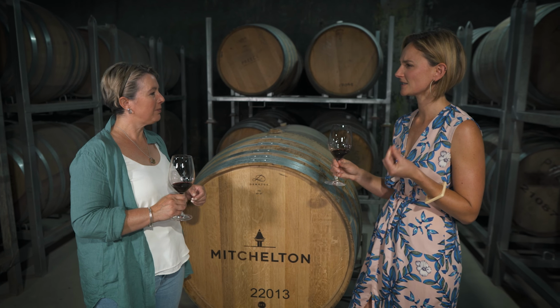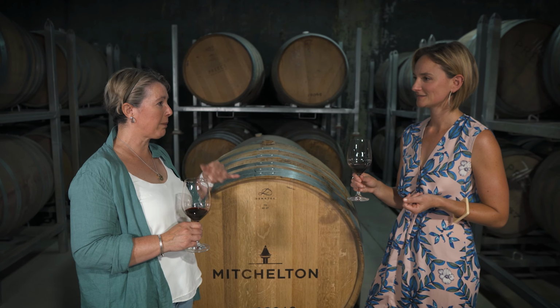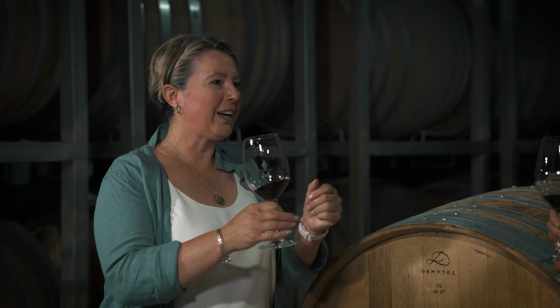Yum. It's peppery though as well. Yeah, so that's the thing with Shiraz, that black pepper is what we're looking for. So, again, it's all about balance. Like I was saying in the vineyard, with a wine like Shiraz, you want some fruit, but you also want that lovely little peppery finish just to clean everything up and have a nice clean finish at the end.